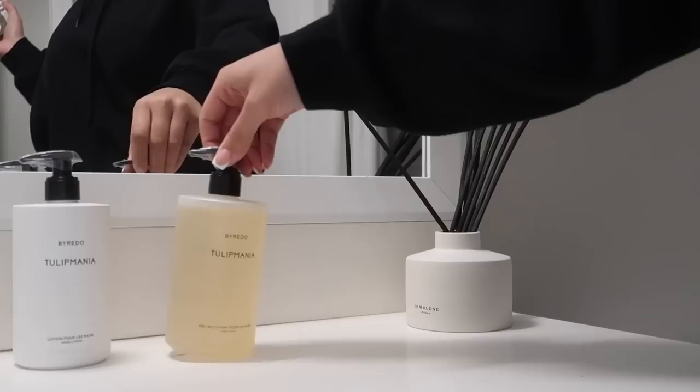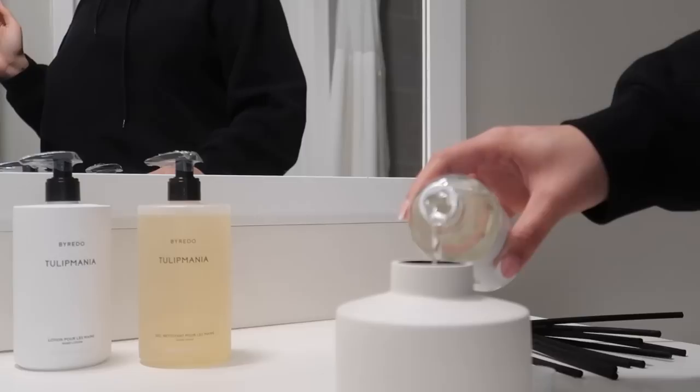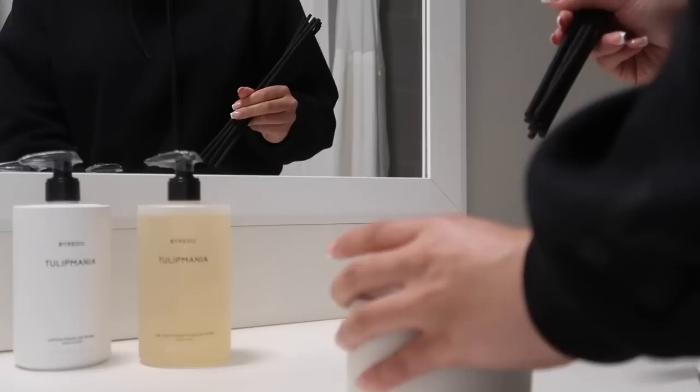For this bathroom, y'all saw, I put the Byredo hand wash and hand lotion in the bathroom, and I also put my Jo Malone diffuser in here. I just didn't like the Jo Malone scents, which is why I got the one from Neiman's. Go fast. I don't think I really need that much. And then the sticks, I love that the sticks are black, like obsessed. Should I fill this up some more, y'all? Mm-mm. I don't want to waste all my stuff.